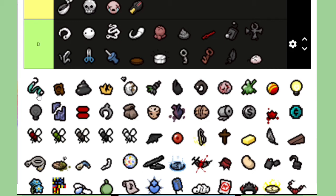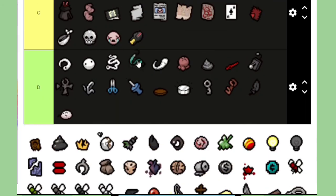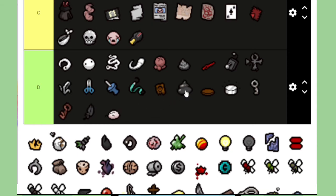Child Leash. That wouldn't taste too nice. Once again, another one that's just kind of like props, you know, like equipment. Brown Cap definitely tastes similar to the Butt Penny. Would not eat poo. Do not recommend. Same with this one.